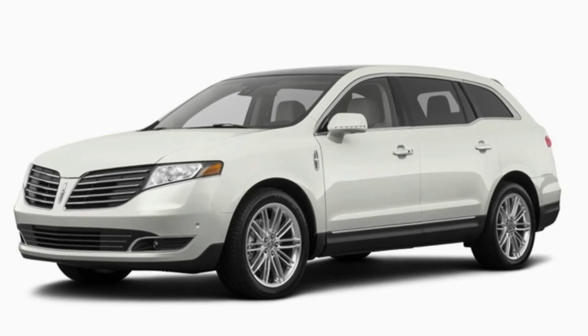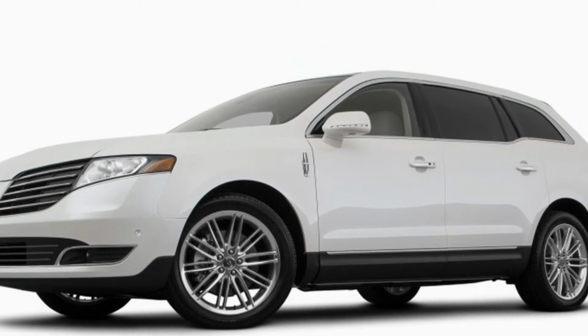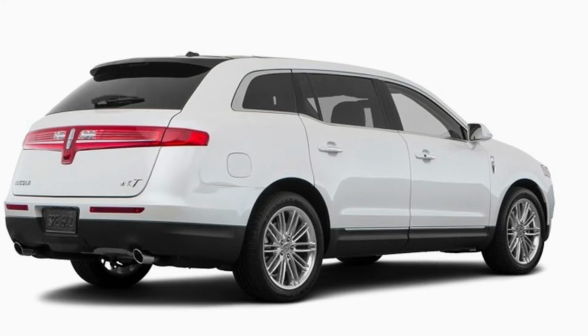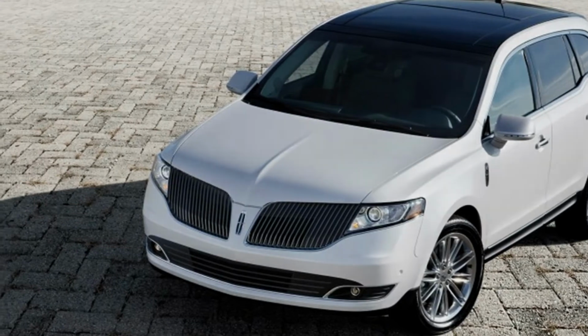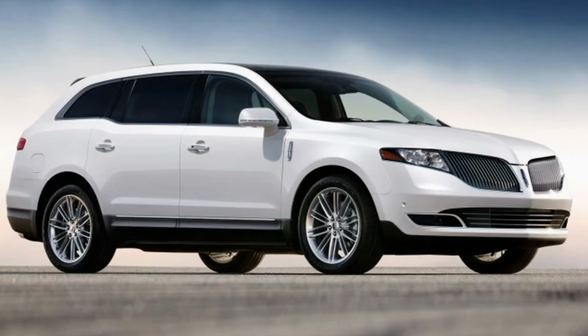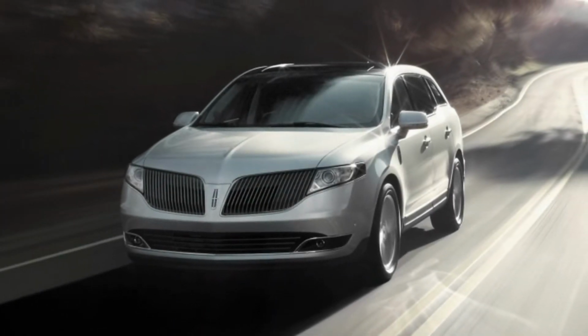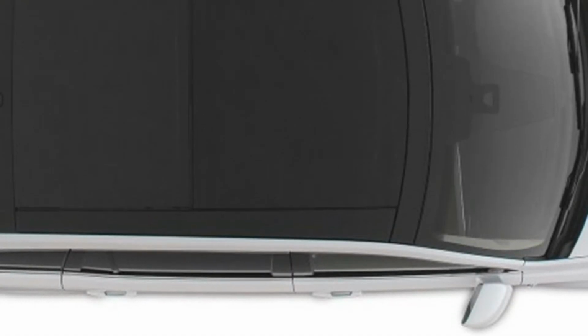What's new? The 2018 Lincoln MKT trims are renamed Premier and Reserve, replacing the base MKT and EcoBoost, respectively. We recommend: if you're looking at the 2018 Lincoln MKT, we suggest checking out the Reserve. It's the only trim level with the turbocharged V6, which we prefer for its quicker and more linear acceleration, especially when pulling additional passengers and towing.